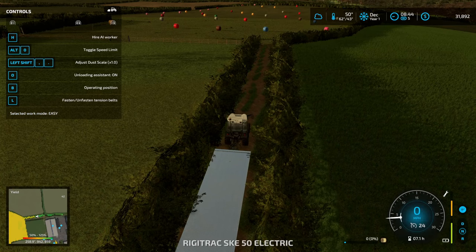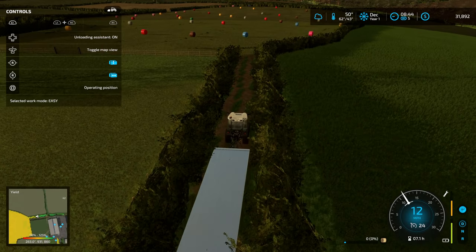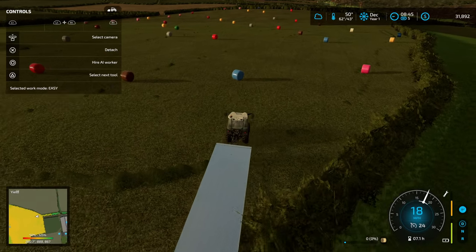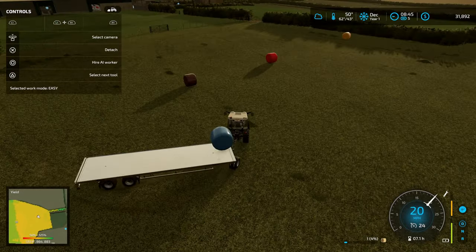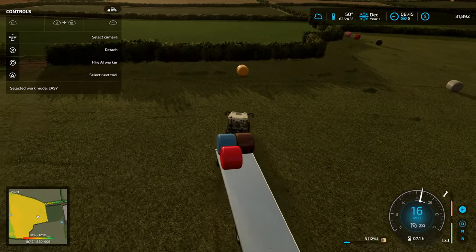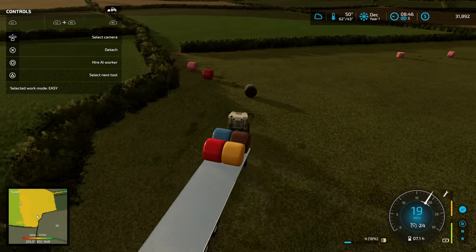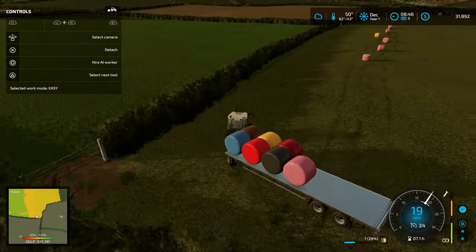It's always weird trying to get the auto trailer to work. So, and we want unloading assistant on. So let's see, that should pick that up. And we'll just kind of weave in and out as we go, and we'll get everything picked up off the fields. So yeah, let's go ahead and throw this into a time lapse now.